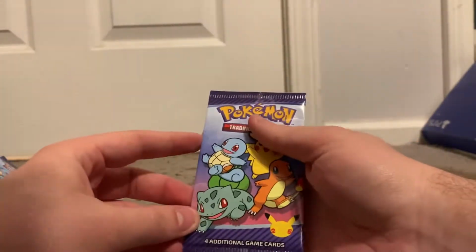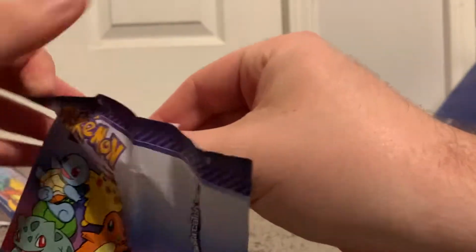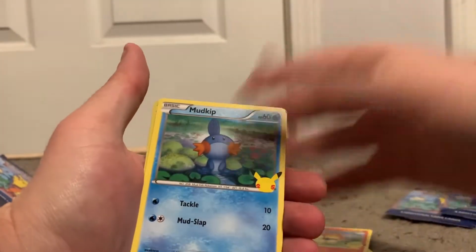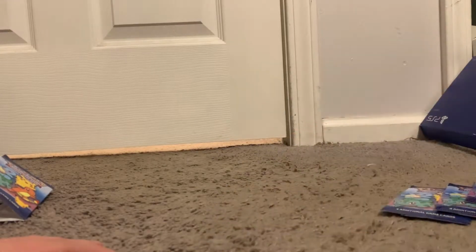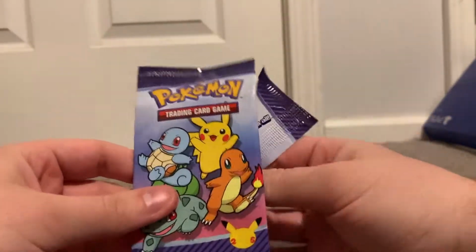All right, so let's see what the final packs bring us. Hopefully one of them is a Piplup or Charmander or Squirtle. We haven't got him yet. All right, one to the back. We have Bulbasaur, Cyndaquil, Mudkip, Tepig. Ah, we have this one already. Oh well.